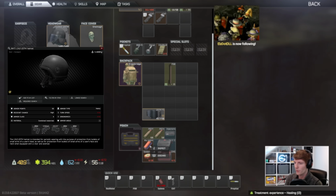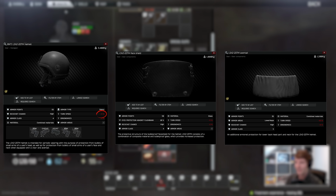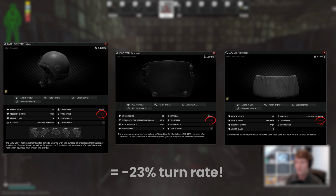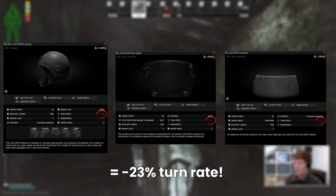Do be aware though that using the helmet, the visor, and the Aventail will decrease your turn rate by 3% for the helmet, 5% for the visor, and then 15% for the Aventail. This is probably because the extra items got forgotten about when armor and helmets had their stat debuffs decreased recently.